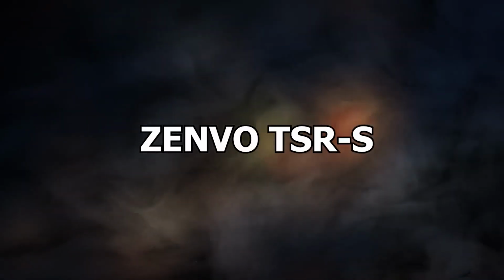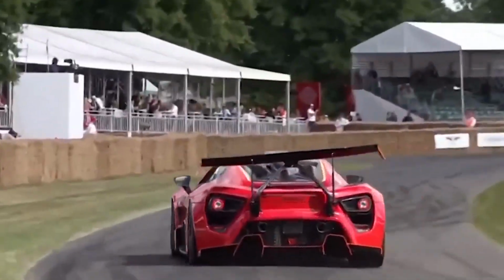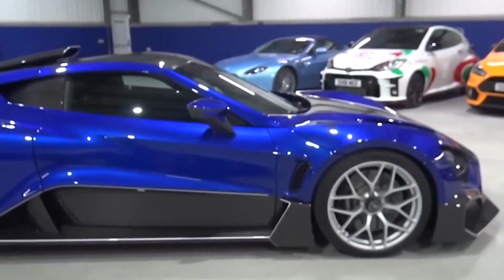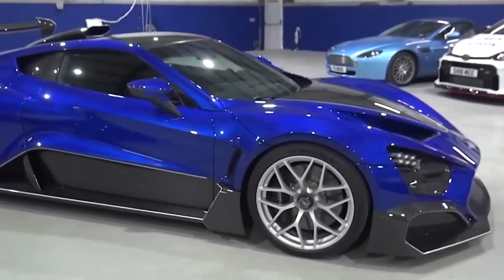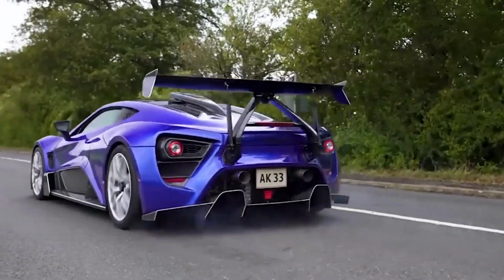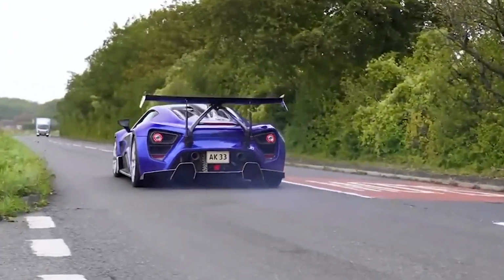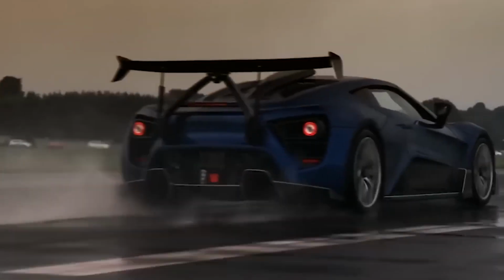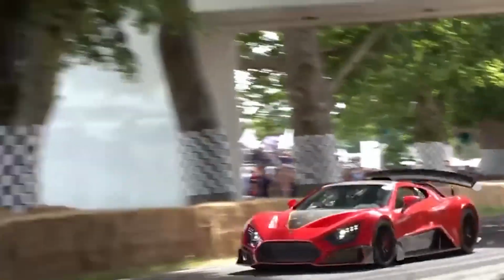Number 10. Zenvo TSR S. When you buy any car off the lot, customization options are limited. And by limited, I basically mean you don't have any. It's the color it is, and it has the interior it has. Take it or leave it and get off the lot. But if you were to drop nearly $1.8 million on a brand new Zenvo TSR S, you can make it the car you want it to be.